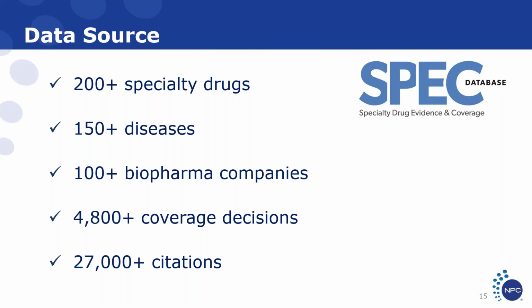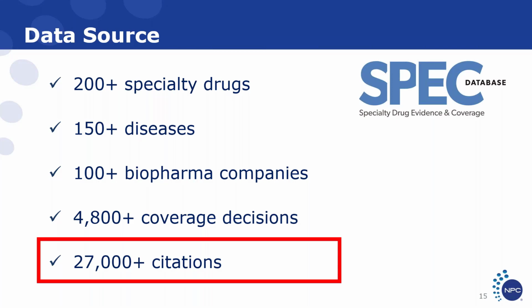Now, in this database, which continues to grow over time, at the time of this analysis, as I mentioned, we had just over 200 specialty drugs. We had 150 diseases represented here, and 100 different pharma companies manufacture these different products. We had almost 5,000 coverage decisions, and importantly, we had 27,000 citations.